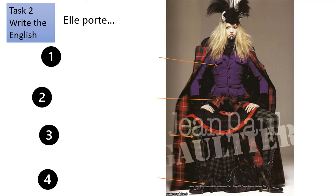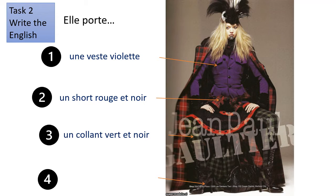So as I'm sure you know, France is very famous for its fashion and its fashion designers. Jean-Paul Gaultier is just one of many famous French fashion designers. So we're going to look at some more unusual outfits, and what you've got here for task 2 is a picture that's all labelled, and all I want you to do is for the 4 labels here write down what they are in English.